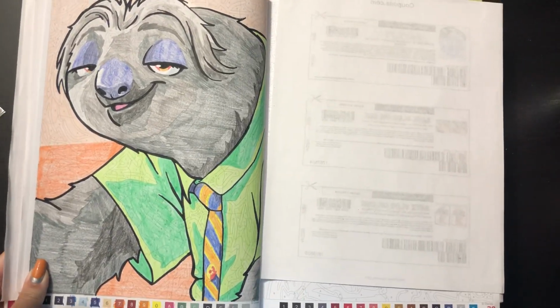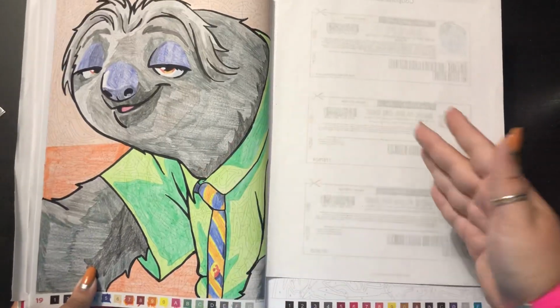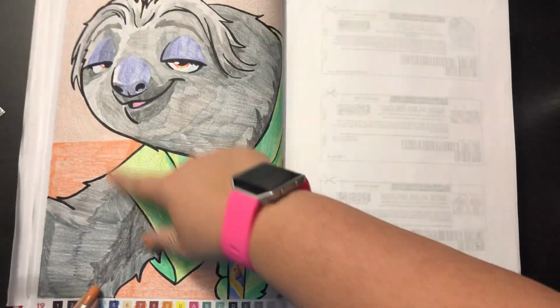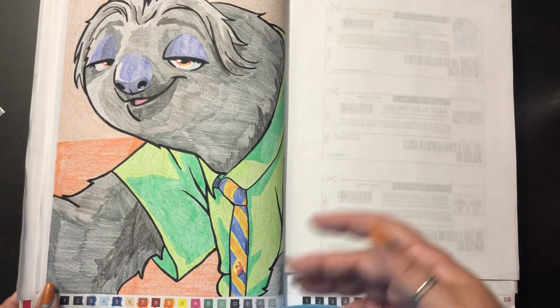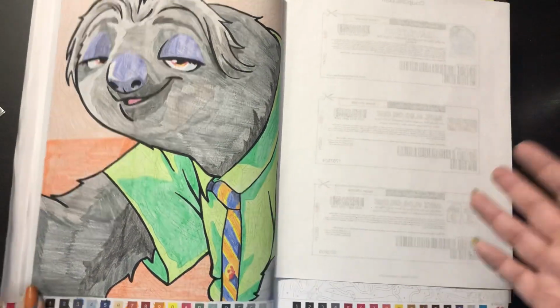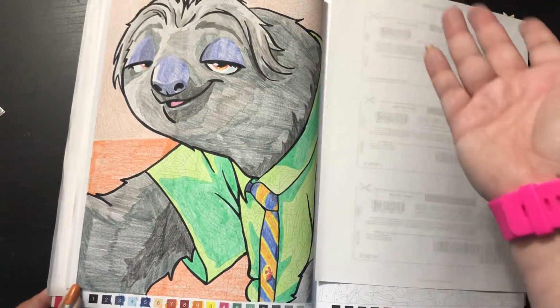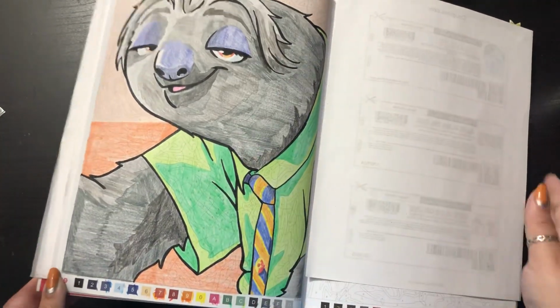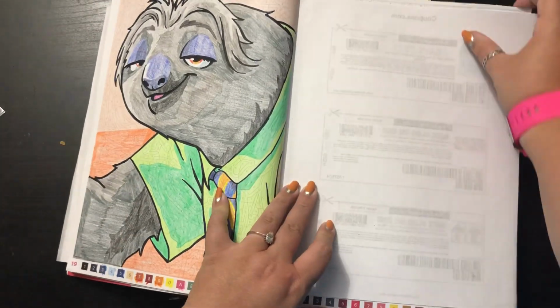Sometimes too, if you are doing these books or any color by number and you're not finding an exact match, you kind of have to look at where it is to see how much it matters. So for instance, the background of Flounder with his polluted water did kind of matter, but this background doesn't matter as much. It's just the wall behind him. So if it's a little bit off, do not stress about it. That's what I do.